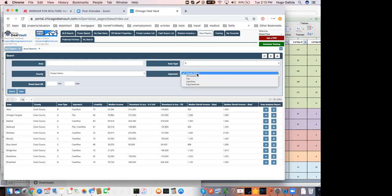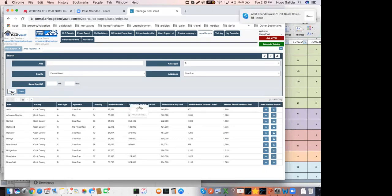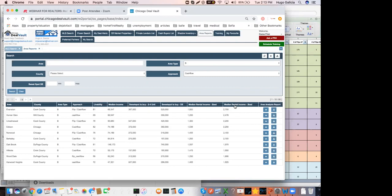You select the area type and the approach, so cash flow, right? And then I'm going to click on search. We're going to get all the list of the areas. What I'm going to do next is sort these by rental income for a 3-bedroom from highest to lowest. So I want to know the areas that collect the highest amount of rent, but yet they still sell for very reasonable.